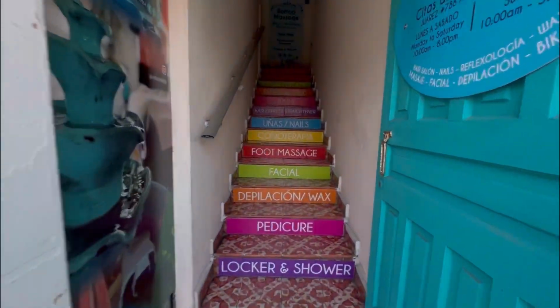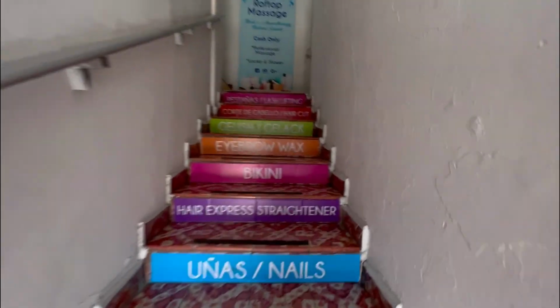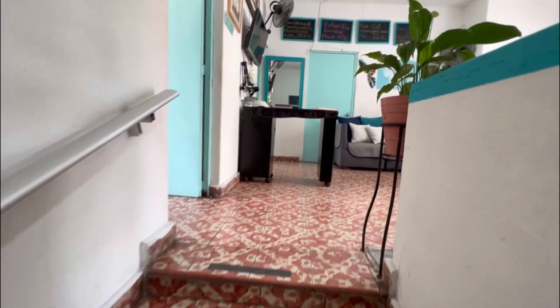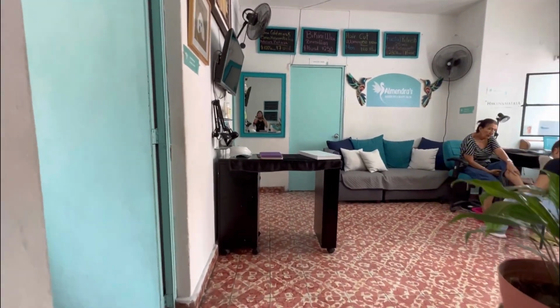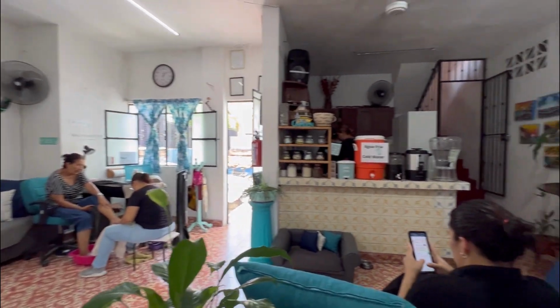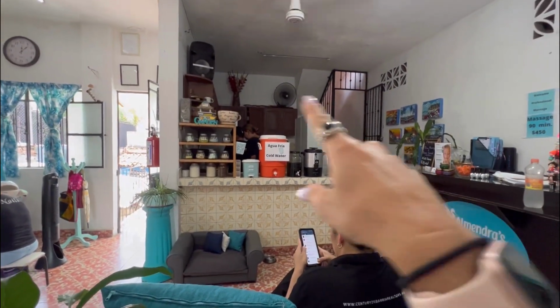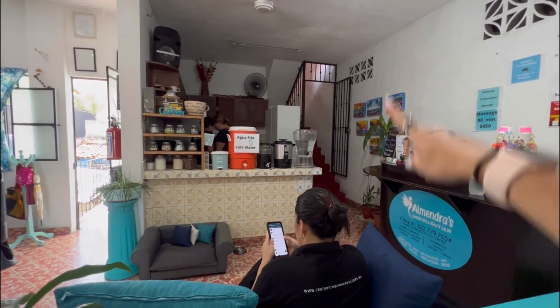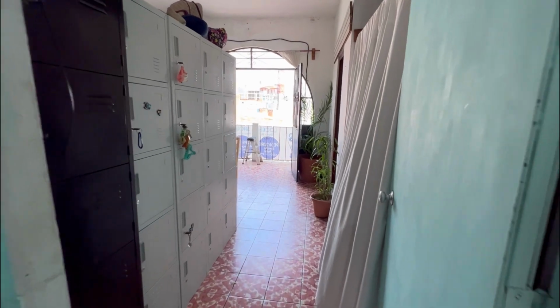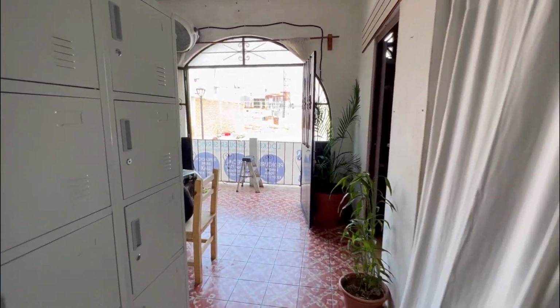And then you come up the second level. And on the second level, you have an apartment. So this could be used as, right now they have it set up as a spa. On the ground floor here, you can see when you enter, this is where you'd have your kitchen, and then you go upstairs and they have a massage room happening there. You've got 5 rooms and 2 bathrooms on this level here.